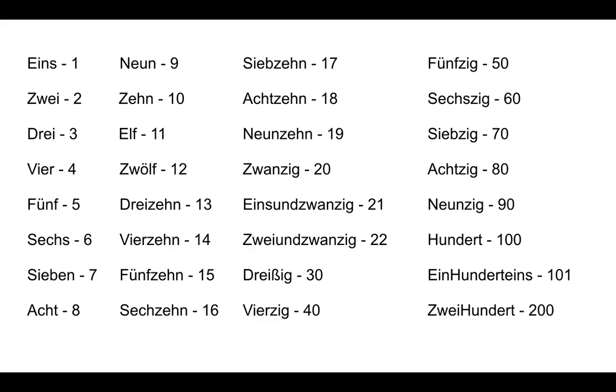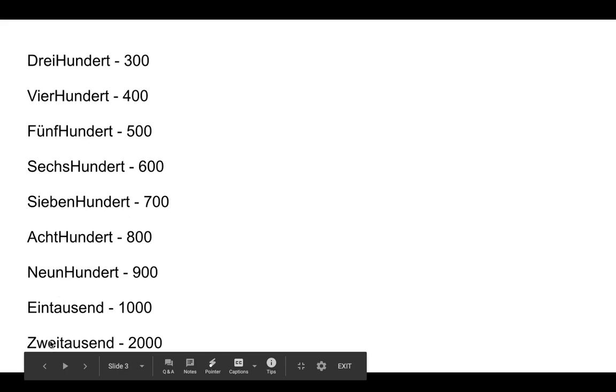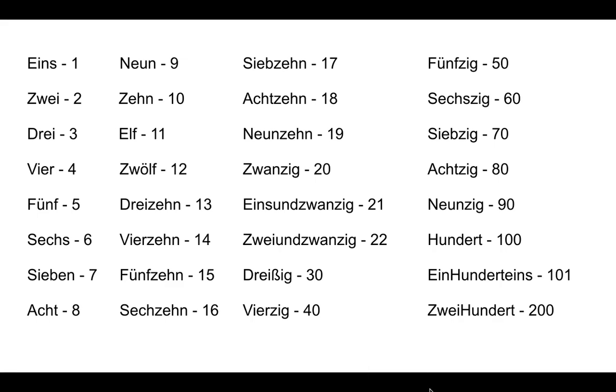10 is zehn. 11 is elf. Now in 12, notice that there's another umlaut right here. So it's the O and it's the umlaut. So no umlaut is o, and then with the umlaut, this is zwölf. 12 is zwölf. 13 is dreizehn.